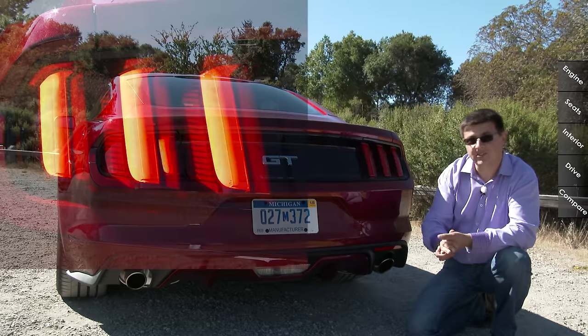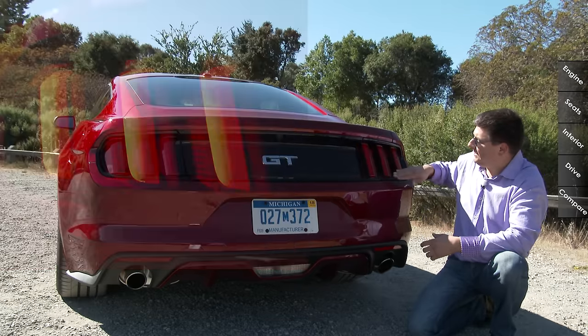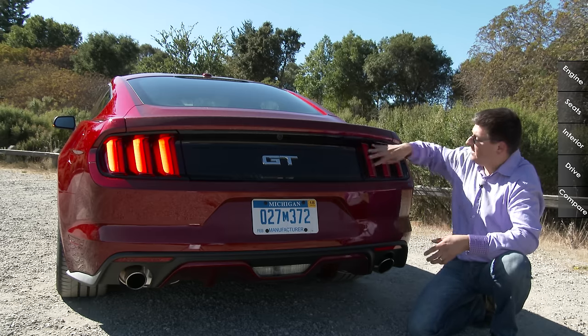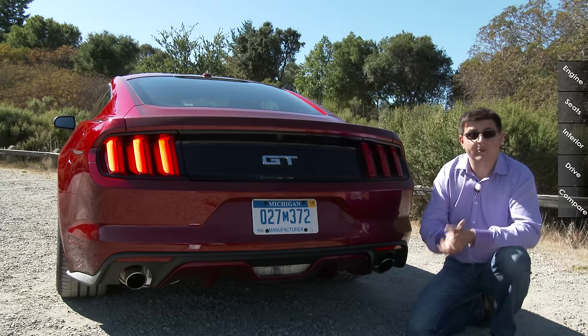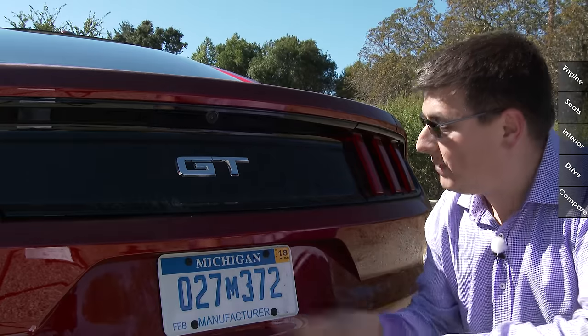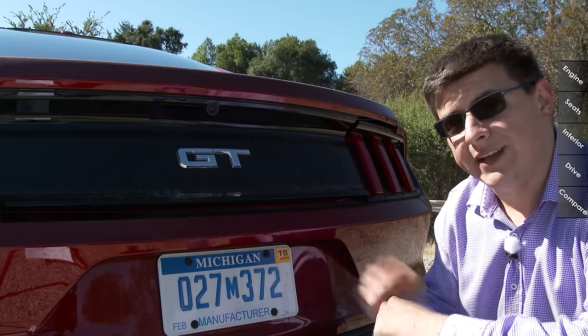And we have these sequential tail lamps, which were a Mustang hallmark and are back now. Very attractive LED lamps in these three vertical stripes. Now, if you put the hazard lights on, then these modules blink at once. We don't have that same stripey motion that we get when we have the turn signal activated. In case you're wondering, there is a trunk release button back here. It's positioned right down here under the GT logo, right above the license plate.